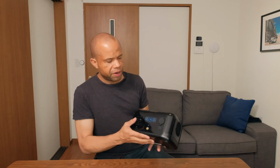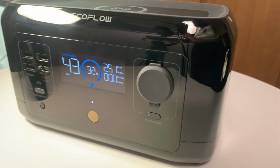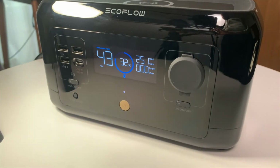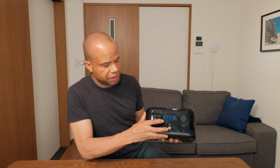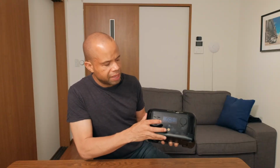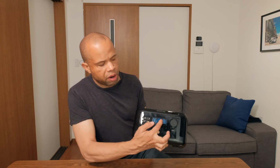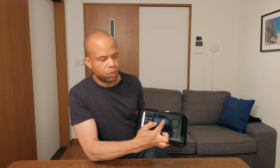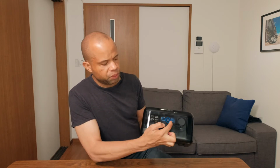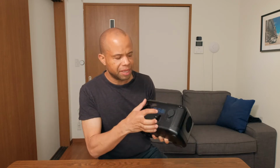All right, and around front, we've got this nice LED status right here. So what this shows is how much time you have remaining in hours on the EcoFlow RIVER Mini. Right now it's showing 87. There's nothing connected to it, of course. And then you've got a percent meter as well. When you are charging the EcoFlow RIVER Mini, this will show how many watts you're putting into it. And when you've got devices attached to it, it will show how many watts you're putting out.